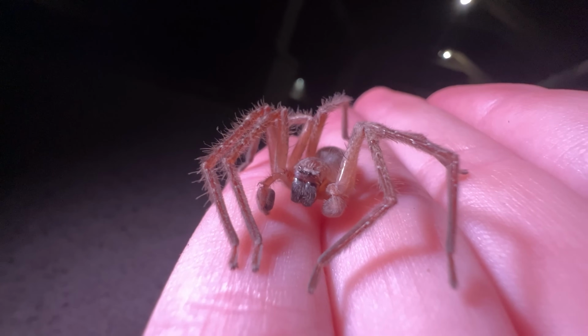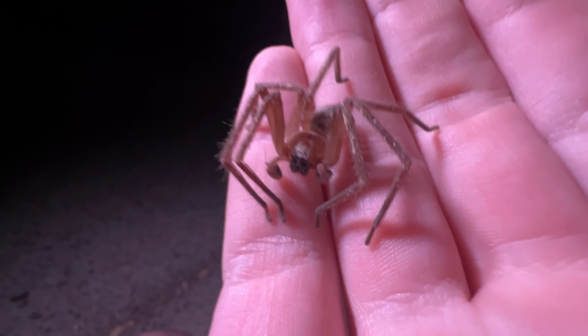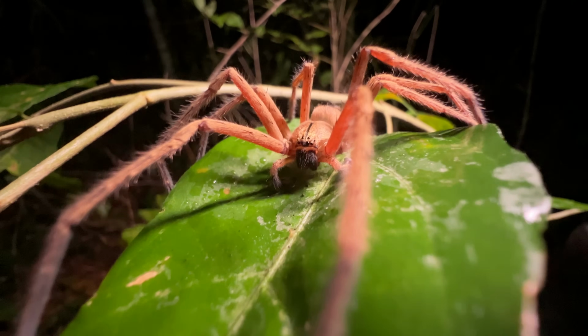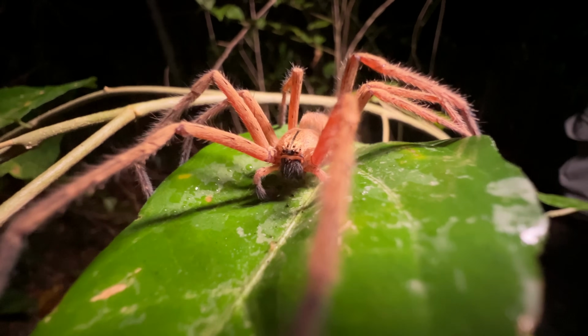The biggest danger a huntsman really poses towards people is getting the jump on us, so they could be dangerous to you if you have like a heart condition or something, because even for someone like me, if I get startled by a giant spider like that, yeah, I'm gonna jump out of my skin. But as big as these guys are, there are even bigger, even creepier spiders that patrol the ground after dark.